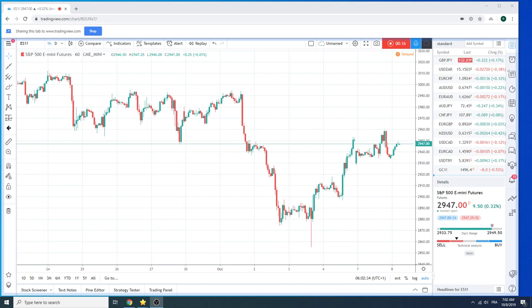We're going to ease back into this, as is often the case when you've been away from the market for a few days. Just looking at this ES chart here, looks like they're pricing in some positive news related to trade. Talks are obviously ongoing this week.